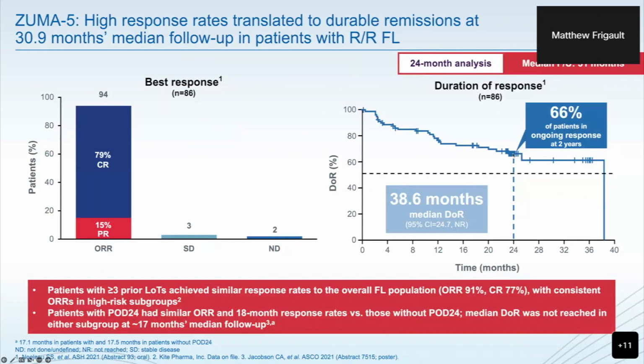And so as I had shown previously, when you're looking at these folks, most of these patients have progressed on their prior line of therapy within 8 months. And we're looking at a median duration of response of 38.6 months. So a pretty remarkable outcome in extremely high-risk patients with otherwise poor prognostic factors.